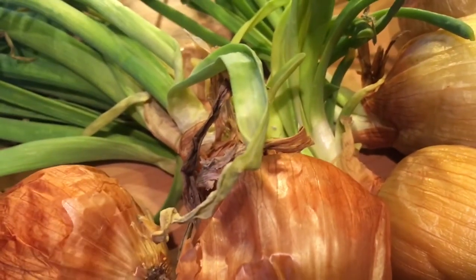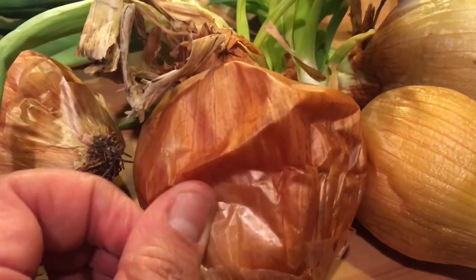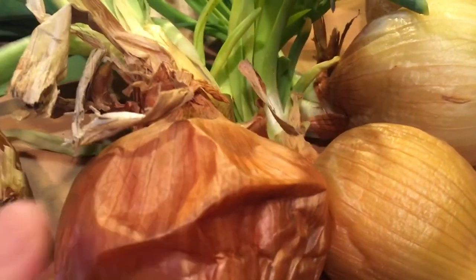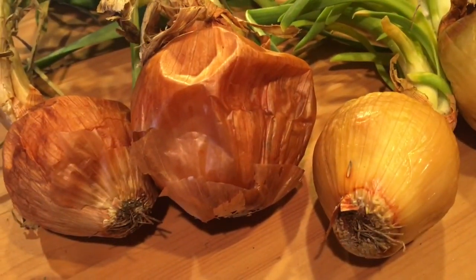I have taken off as much of the loose skins. Oh, this looks like some more loose skin can come off. What's already interesting is you can see there's 3 plants coming out of this one. There are 2 coming out of this one. There are, looks like at least 2 coming out of this one. This one looks like 2 or more. I don't know. So we'll see. This is going to be yet another regrow experiment.